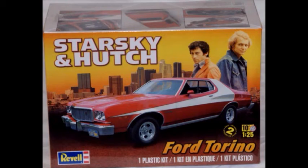It is 1/25th scale, so it is something Revell was doing well after the Revell-Monogram purchase, and this was probably tooled around 2003, 2004, when the movie was going to come out. Of course, this is the TV show tie-in, as far as the actors on the box here. The best way I can describe this kit is a combination of the TV and the movie car.